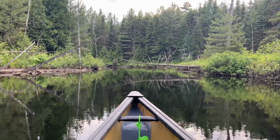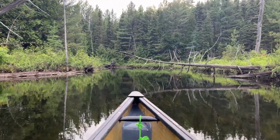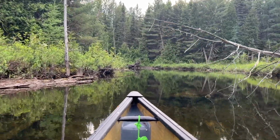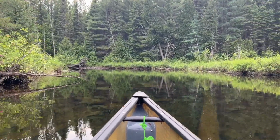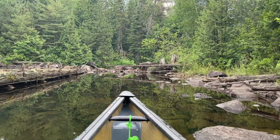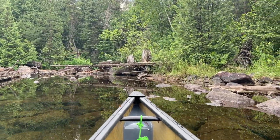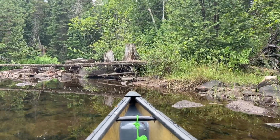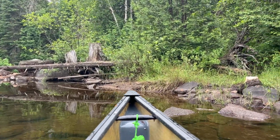Alright, portage is coming up on the right side. This is the 240 meter. So many obstacles out here. There's the sign right there. I'm gonna get in here. There's so many rocks just sticking out everywhere. Yep, you can't even get to the portage.